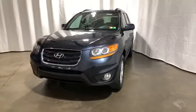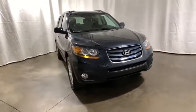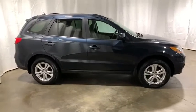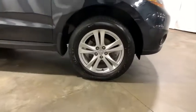Make a great choice today with the 2011 Hyundai Santa Fe. Style, quality, performance, value. Need we say more? This vehicle has less than 120,000 miles. Here are some of this vehicle's great options.